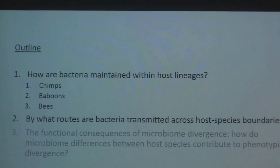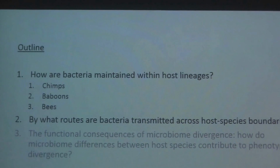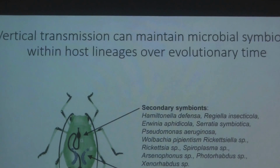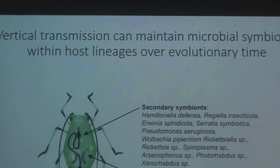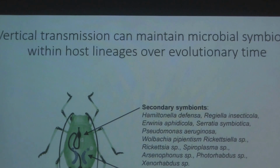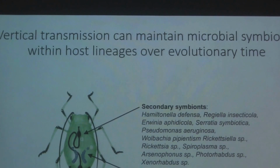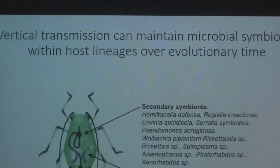anymore. So first, I want to talk about this question: how are bacteria maintained within host lineages? And one obvious, straightforward mechanism that can enable the maintenance of bacterial symbionts within host lineages over evolutionary time is vertical transmission. And so maybe one of the most straightforward examples of vertical transmission of bacteria is the aphid Buchnera system.